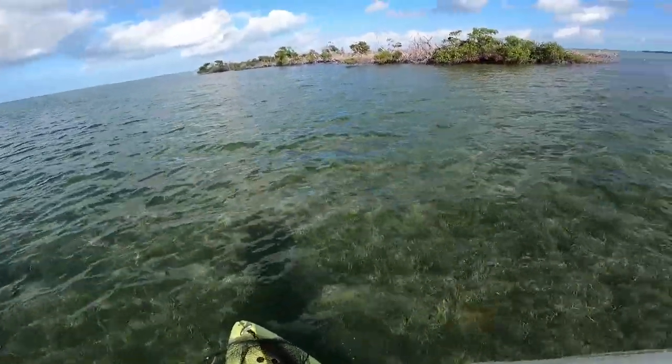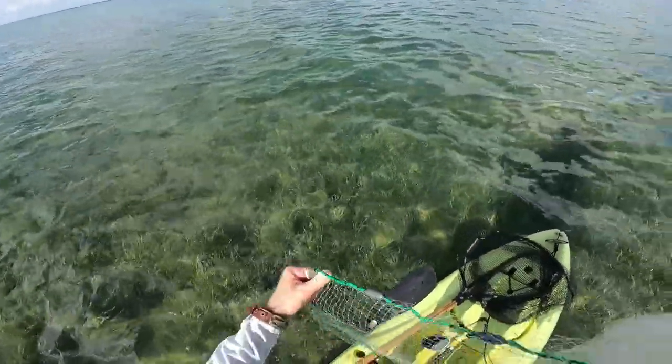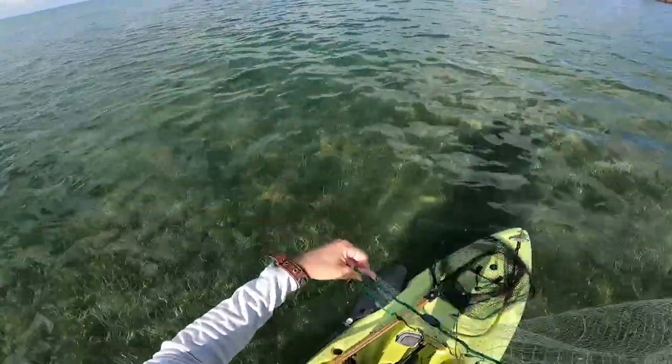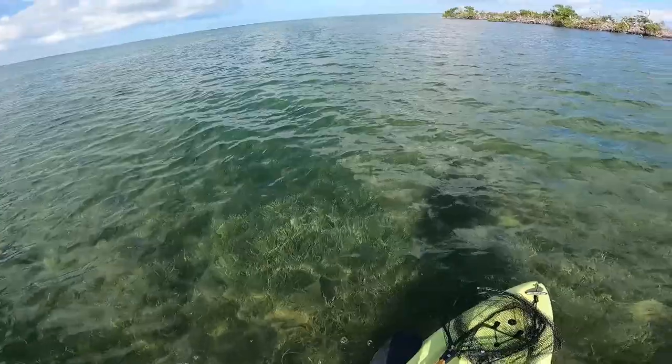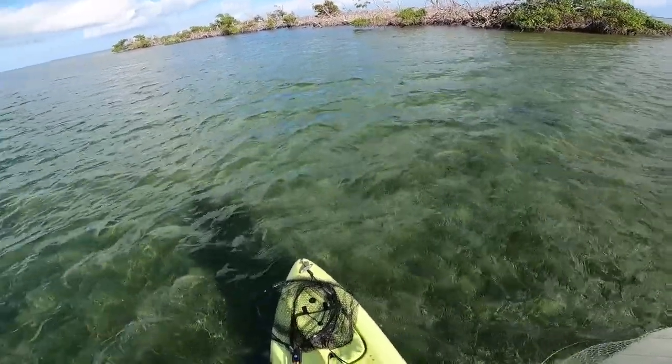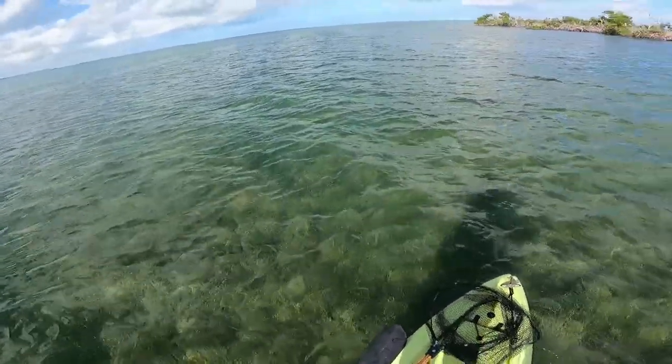All right, made it to this first island here where I'm hoping to catch some pilchards or some greenies. That would make excellent bait for tarpon. And yesterday I saw a bunch of them here, so I'm hoping they'll be here again today.